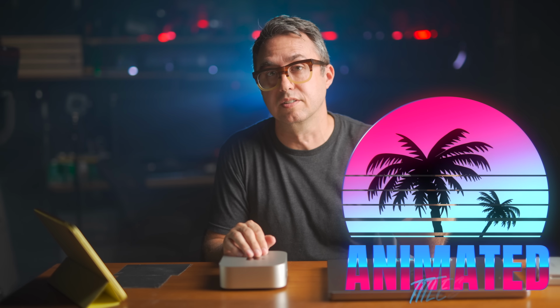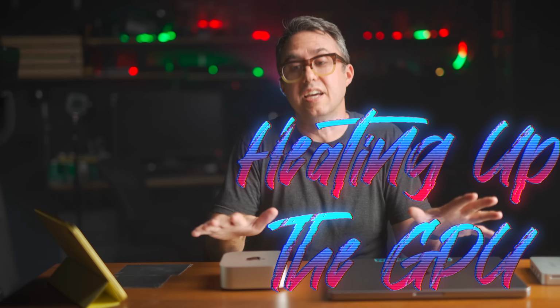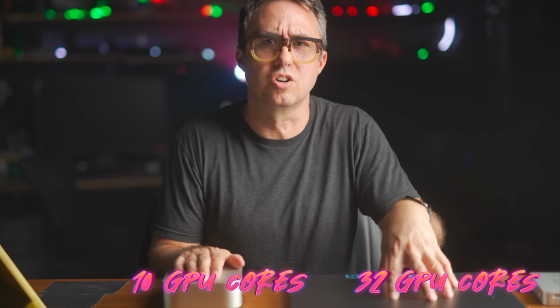I think the CPU and the GPU get used a lot to render things like transitions and animated titles. So if you do a lot of animations, the GPU is going to get used a lot more. And again, the base model M4 only has 10 cores of GPU, where the M1 Max has 32. This one has 32. I think you could have got it with 24.